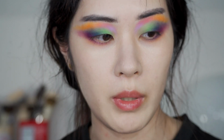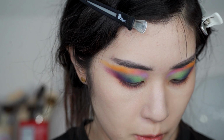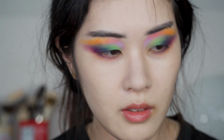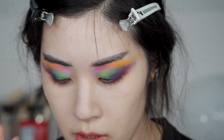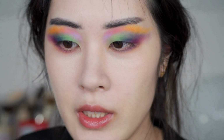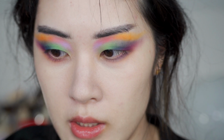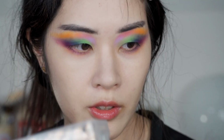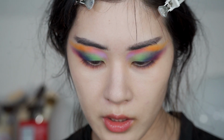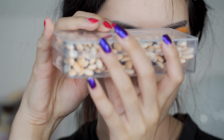This is my first time using the palette, so I'm not gonna pass judgment on it or anything, but I'm genuinely confused. That out of the way, it is time for me to use the shimmers, and I will see if these shimmers can redeem my look, because I don't want my eyeshadow look to finish looking like this. I'll use my foam tipped applicators again.